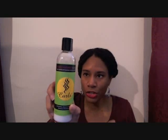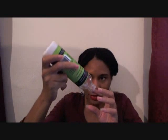And the next product I want to show y'all is the Coconut Curlada Conditioner by Curls. And I just love this conditioner, guys. I picked this up at Target last month. And the reason I picked it up was because Target was having a sale. The sale was buy one conditioner and get the styler half price. So I wanted to try this since it was on sale, and let me just show y'all the consistency of it if it comes out.